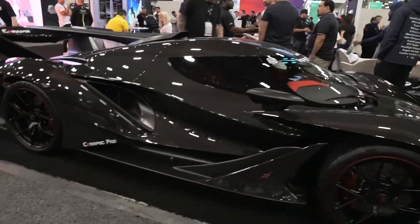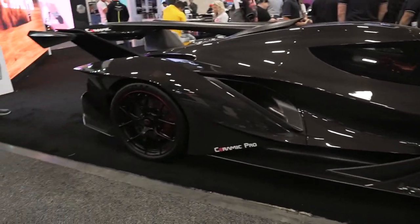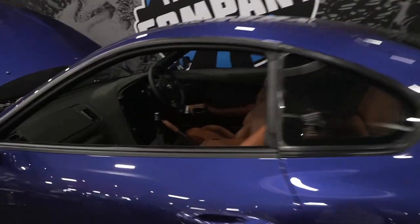Yeah, this is just insane. For $3 million can get you. Yeah. Really cool. At the right company, saw this nice MK4 Supra. Check this out. Seen this one in Orlando a couple times. Really nice.